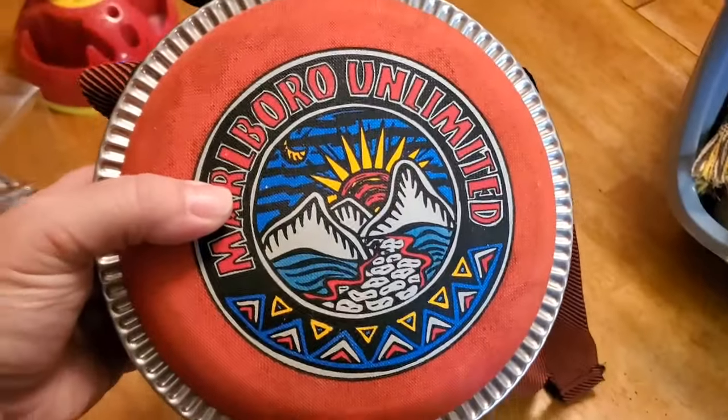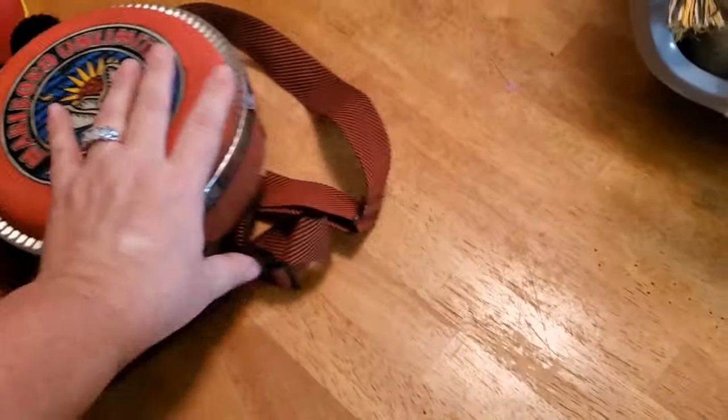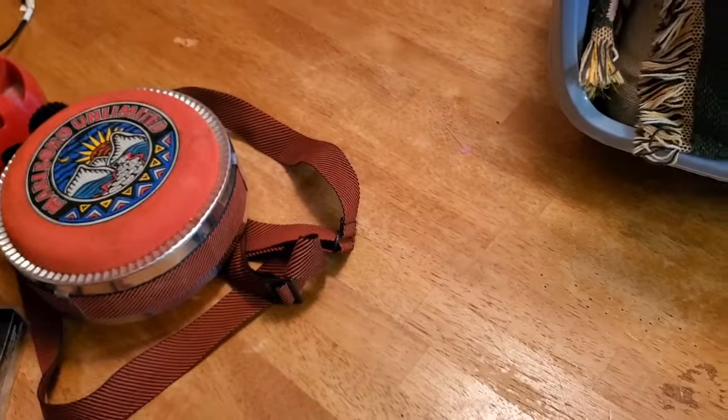Got this really cool Marble Unlimited canteen. It is Coleman brand, which is cool. That's only comping at about $15. I paid $3.